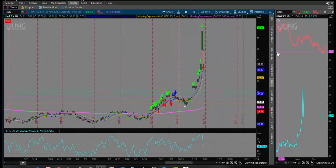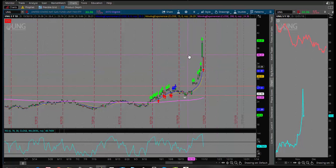If we wanted to take a shot on nat gas, again, we're not doing anything today. We're going to wait for this market to confirm a top. Then we can look at some different option strategies to take advantage of that market. So hope it helps. Stay safe, and we'll see you on the next update.